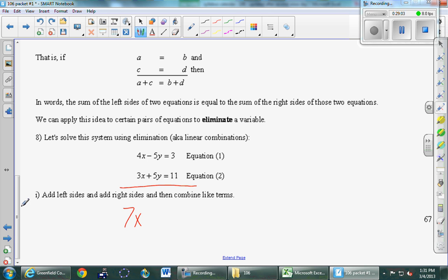And that's what's going to make this work. I'll leave a space, but there's no y's there. Add the right-hand sides. 14. There we go. We added everything straight down the columns. Miraculously, the y's just disappeared, which means we have a single equation with a single letter, just x. So divide by 7, how much is x? 2.